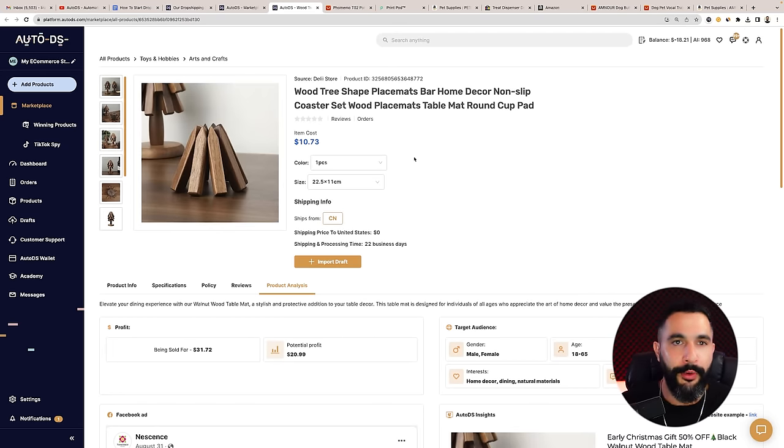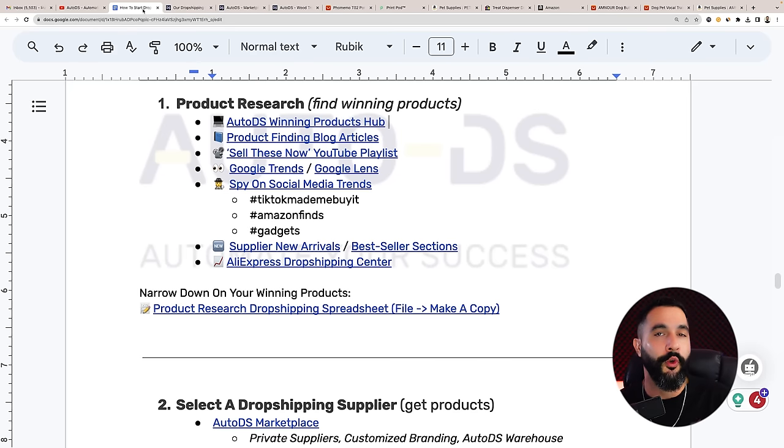But first, of course, you need to add your stores. I'm going to get to that soon, and also what types of stores you can create. But the AutoDS Winning Products Hub will give you a huge shortcut into easily finding and adding the most trending products on the market right now.